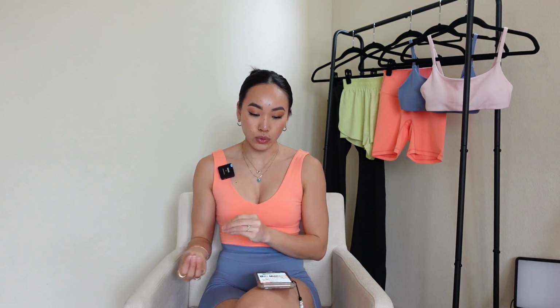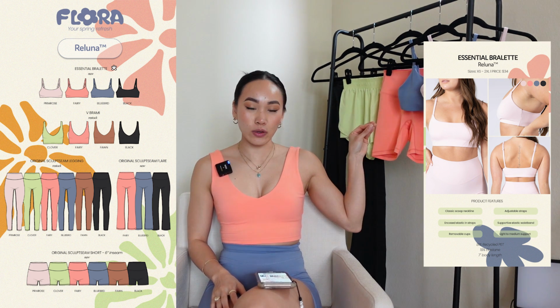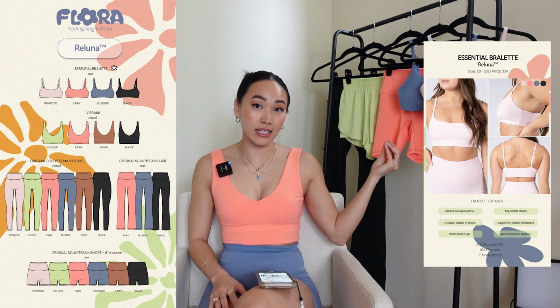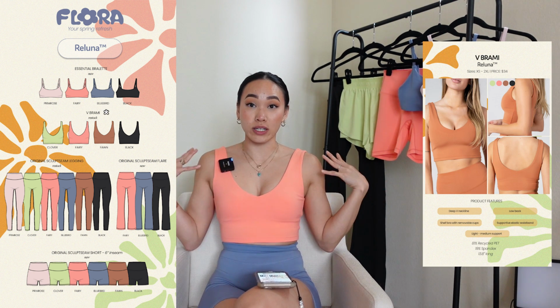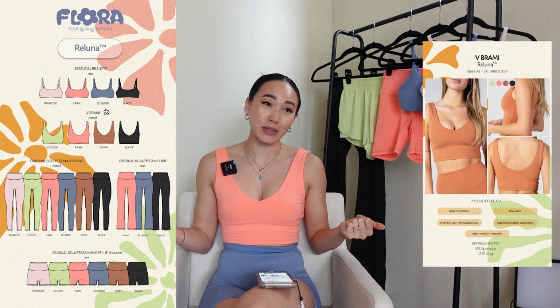Let's move on to the actual pieces that are coming out, starting with Reluna. We have the Essential Bralette, which is a newer piece. I feel like a lot of the Paragon Fitwear pieces kind of look similar because they do opt for very staple, basic pieces. We have the V Brami that's restocking. I love this piece so much. It's basically the only tank top that I wear during summers.